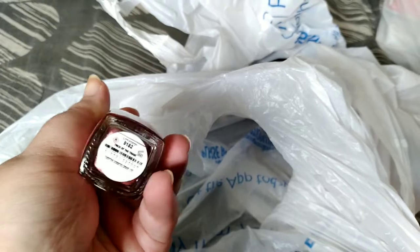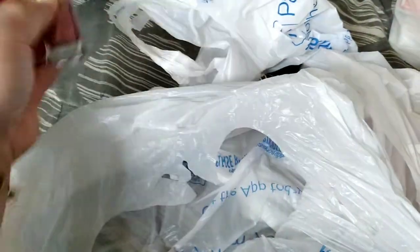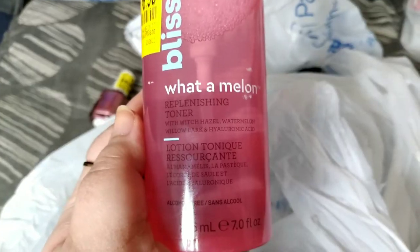Another couple of clearance items. The Color Club Nail Polish in the shade Trick of the Trade. Got it for $2.89. Another clearance. This is the Bliss Watermelon Replenishing Toner, $6.98.